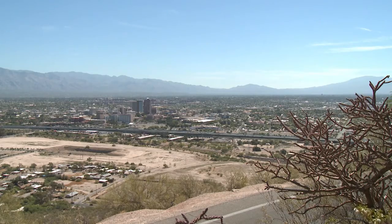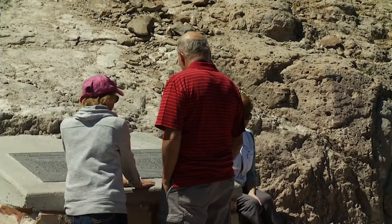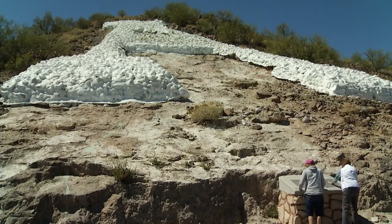We have guests today from Minnesota, and we love to show them the area and get a good view of Tucson. And they were surprised that it's as old as it is. The students of the U of A built it in 1915.